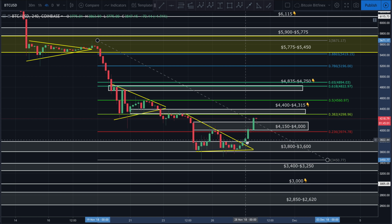Busted out of this triangle here, this little wedge pattern, came back up, decisively broke back up above the 236 fib level, came down for a retest, bounced off that 236 on the retest, and then bounced right above that 4150. So that is a very bullish sign, guys.